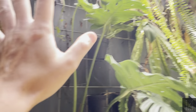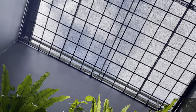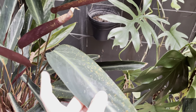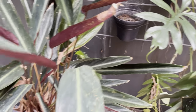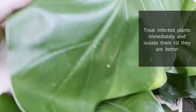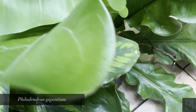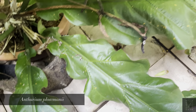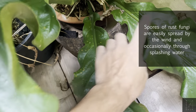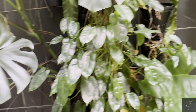And of course, because this is quite enclosed, there is some airflow at the top. There is some black netting, but I haven't treated it, so obviously it's spread over to different plants around, as you can see on the philodendron gigantium, and this is the anthurium. You can see it's just getting everywhere. So this needs to be cut off, but obviously I haven't done it, so it's just jumping from one plant to the next. So don't do what I do, do what I say.